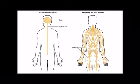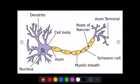The peripheral nervous system is made up of a network of nerves that conducts the flow of information between the central nervous system and other parts of the body. The nerves are formed by the union of many axons of neurons, which can be very extensive and measure several meters in length. A neuron is made up of numerous dendrites, a cell body, an axon, and synaptic terminals.